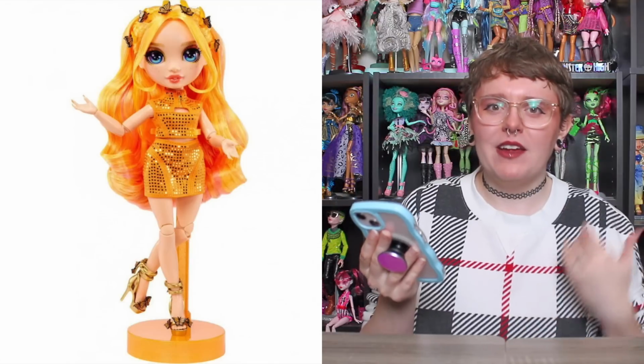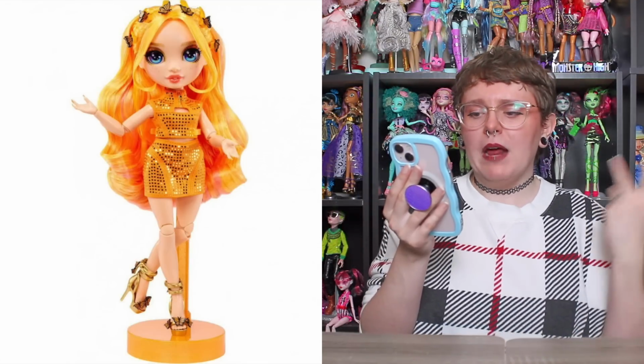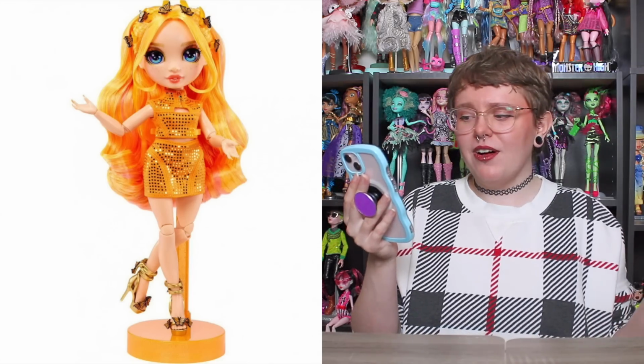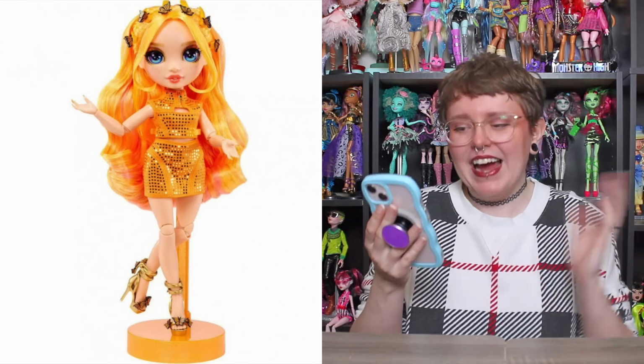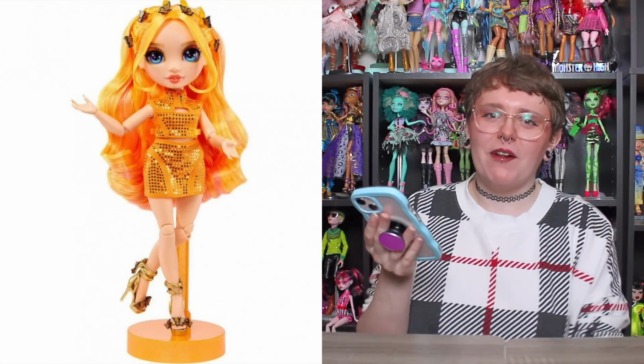But I do think it's pretty, so when I get her, I will definitely have her in the ball gown, and then I might use this outfit for someone else because I feel like it will look amazing on another doll. So realistically, that's just a pet peeve of mine personally. I do think that it looks really cool though, so I'm complaining, but it's all in good fun.